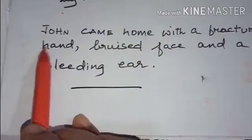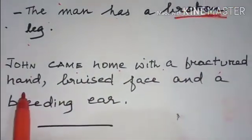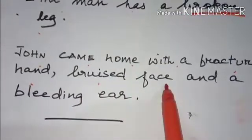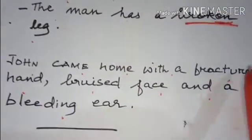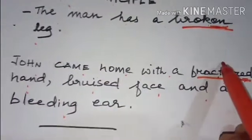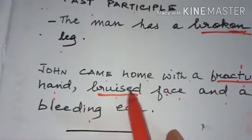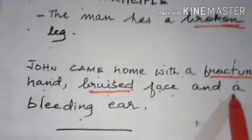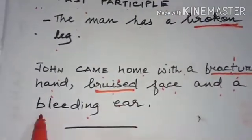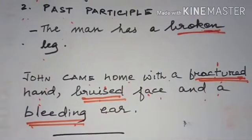Let us look at this sentence. John came home with a fractured hand, bruised face, and a bleeding ear. Now, fractured ending in ed. What kind of hand? Fractured. It is a past participle. What kind of face? Bruised face. It is a past participle. And a bleeding ear. What kind of ear? Bleeding ear. It is a present participle, and they are all adjectives.